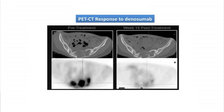This is a PET scan showing the bone of the spine, the sacrum, involved with the tumor. And this is a radioactive glucose going into the tumor. It's very hungry, this tumor, and it's a good marker for its activity. And if you give the antibody treatment under the skin, patient comes in, antibody treatment, goes home, a few weeks later shuts down the tumor.